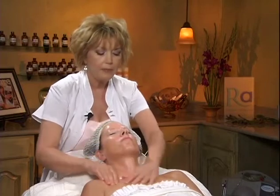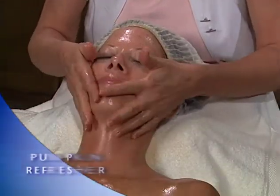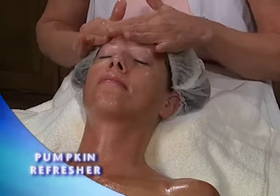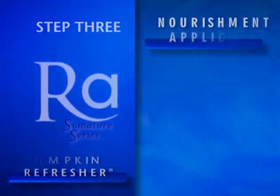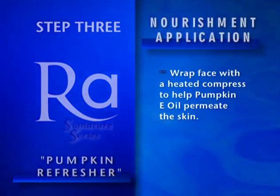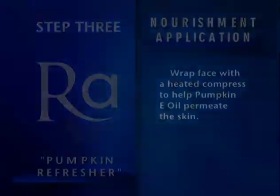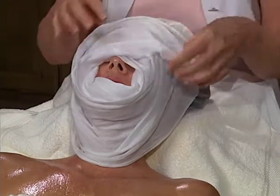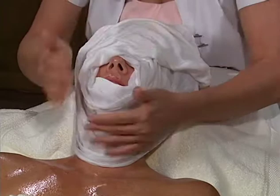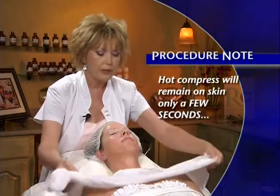I do like the nutrients of the pumpkin E to be on the skin for about 5 minutes. And then I want to steam the last few minutes of this into the skin with a warm compress. And this time I've just taken a soft cotton diaper that's been warmed with really warm water and just lay it on the skin. Just lay your gauze down on the chest.